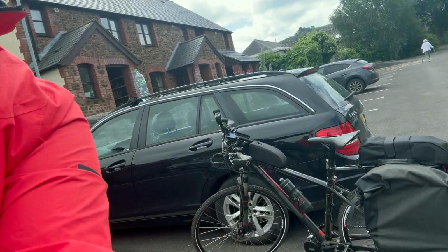So here I am. I'm in Porlock, which is, I think, on the Somerset North Coast, just about near the Devon North Coast, and I'm going to travel up through Exmoor and over to Devon and Lynmouth, and the bike's all set up. I've just got to plan my route on commute, and then let's get cracking.